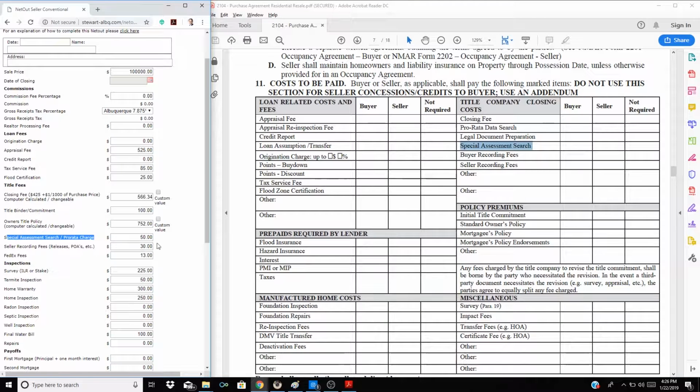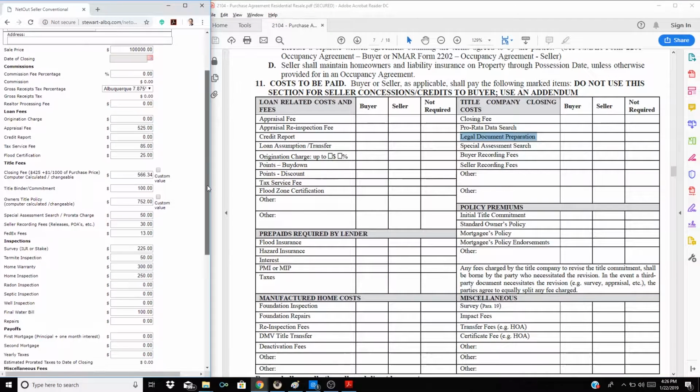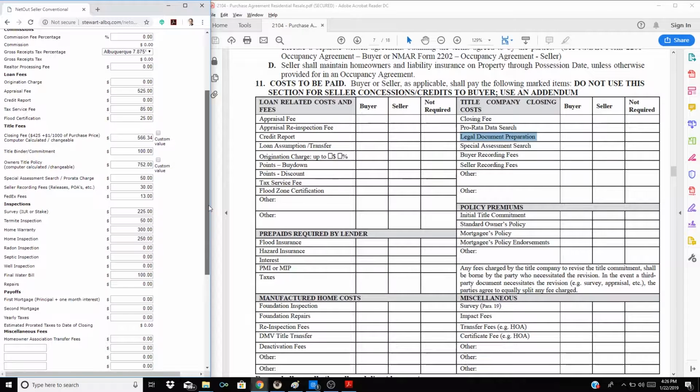The pro rata data search and the special assessment search is right here. They will be charging you approximately $50. And legal documentation preparation depends heavily on the contract and what title company you're using. You can see that they don't even list it right here, so you're going to have to talk to your title company for that.